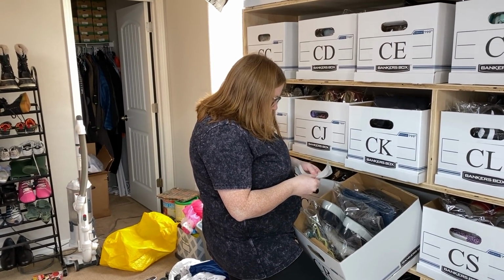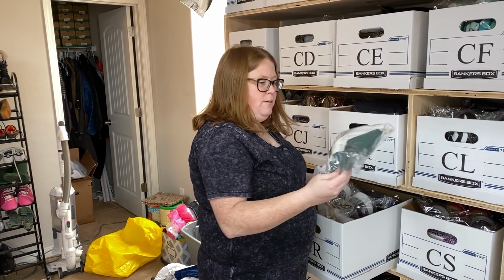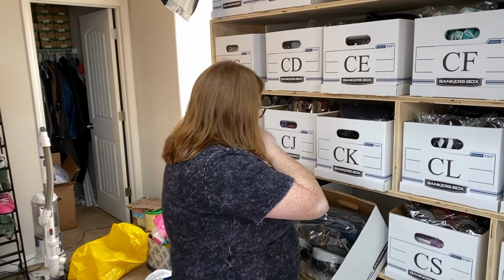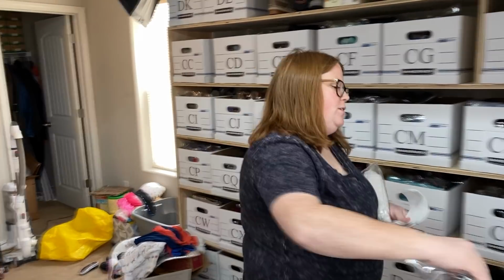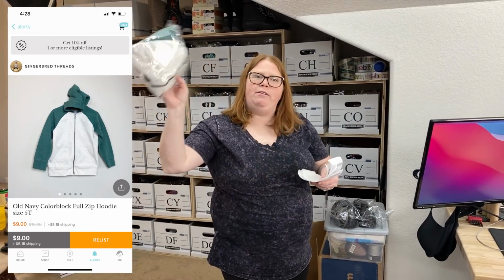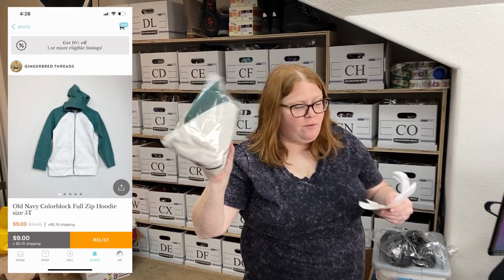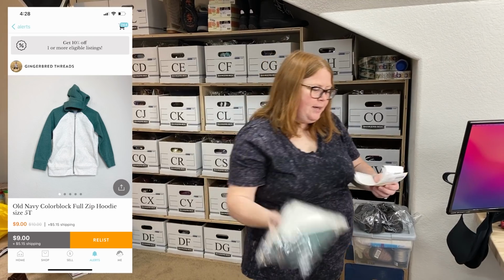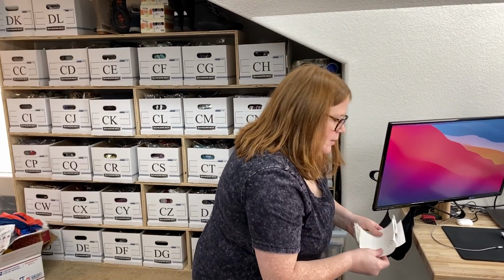I see our Old Navy. Our two tables that are usually up here are down in the garage with products on them, ready to be set outside tomorrow. The first one is just this Old Navy hoodie. That was my son's. I'm pretty sure I paid $5 or less for it on Old Navy clearance, and I sold it on Kidizen for $9 plus shipping.